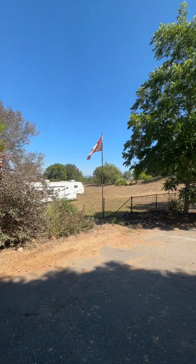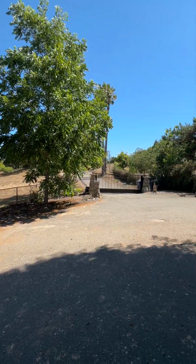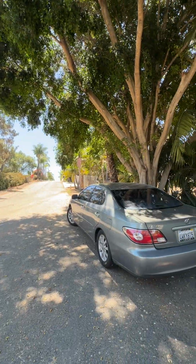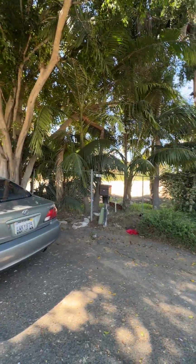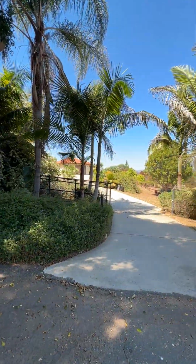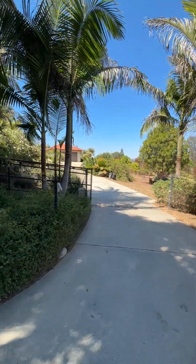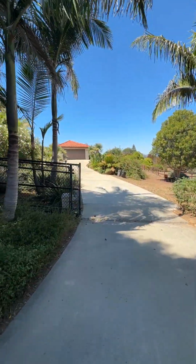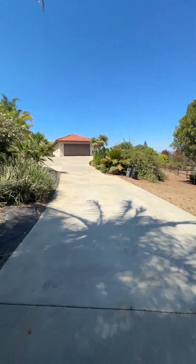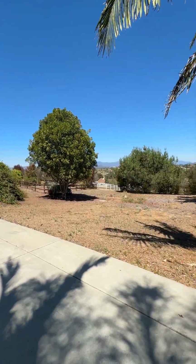So here is one of the closest neighbors right there. And then you have another neighbor up that direction, and you do have your mailbox right here. So that's really great. All right, let's head on in and check this out. So you have all of this space off to the right.